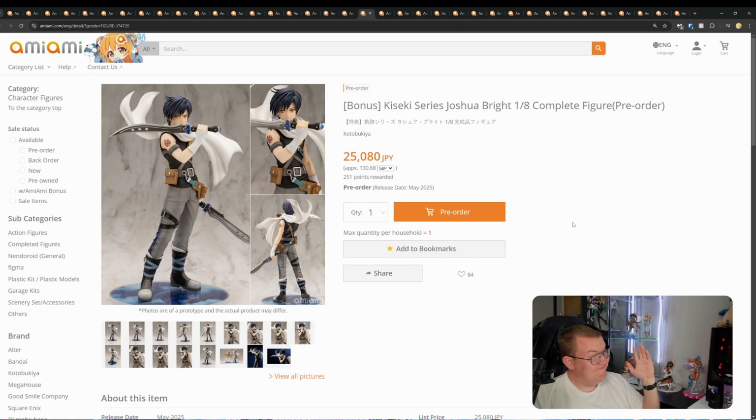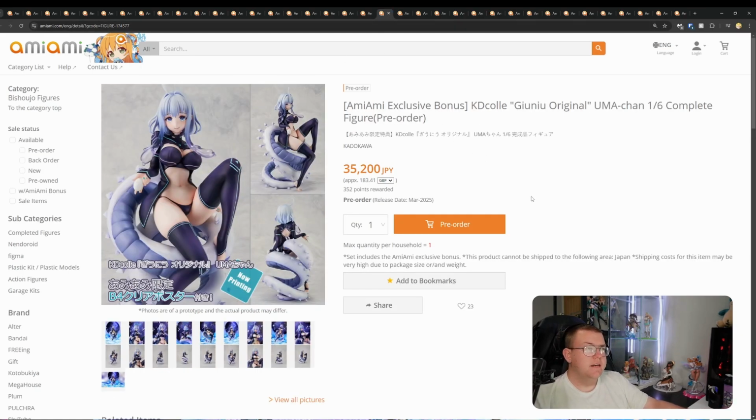So too much, I think. Unfortunately, Koda Bakir have been doing this a lot. Unfortunately, with their 1/8s, they've been charging 6,000-7,000 yen more than what they should do at most. But yeah, it looks fine. Overall, it's just Koda Bakir doing Koda Bakir things.